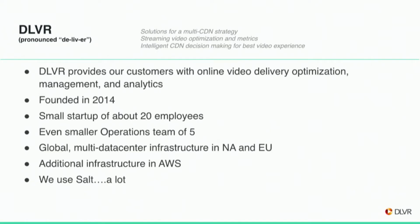So a little bit about Deliver. Essentially, we monitor and optimize CDN selections for our video streaming customers. The best way to think about it is to think of us like Waze or Google Maps for CDN selection. We have a lot of secret sauce that helps our customers get the right CDN for video delivery, right transit provider, right geolocation, things like that, kind of like a load balancer.